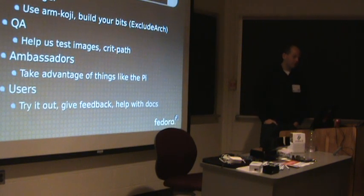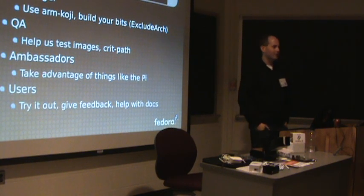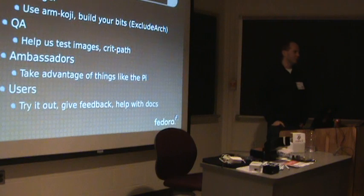And please help us writing documentation, right? Because we are not always the best at writing documentation. It can be an afterthought, and our wiki, which does exist, does have content, the Fedora Arm wiki, could certainly do with a little bit more content sometimes. Or just ask questions, because if you ask questions and we have to answer it a couple times, we'll know, oh, we should document that.